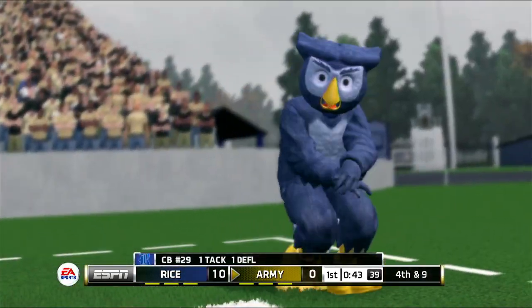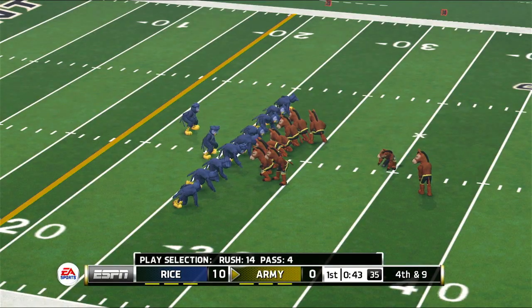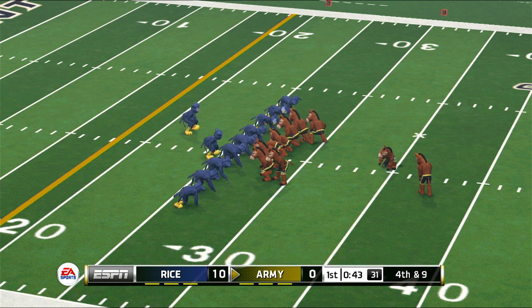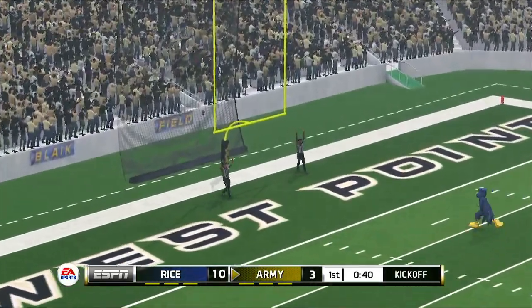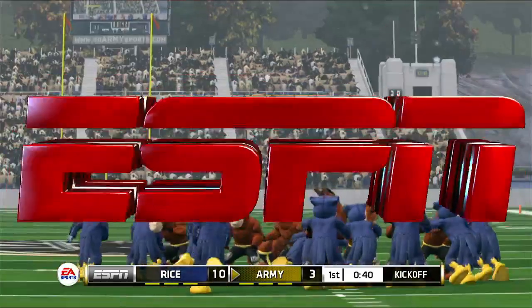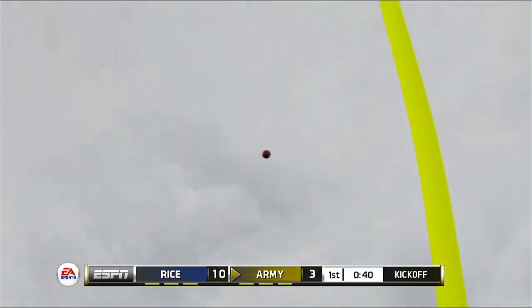Complete. They came up short here trying to pick up the first down, but they still are in field goal range, and they're going to try to come up with 3 points. Fourth down. It looks like they're going to try for the long field goal, and they can make this a one-possession game with this kick right here. He gets it up, and it's good. Boy, he had plenty of distance there and pushed it through. Very impressive leg strength. 10-3, Rice.